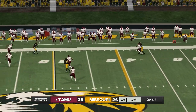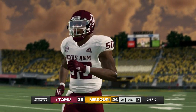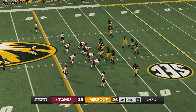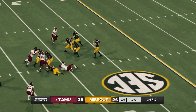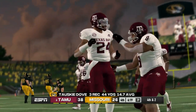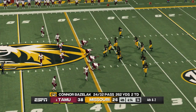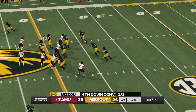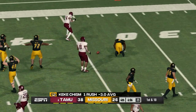He scrambles. He guns it. And that one's incomplete. To the receiver, and he's tackled in the open field. So close, but they fall short of the first down. You've got to throw the ball a little deeper next time. Don't take any chances of coming up short. It's fourth down, and the offense is getting set to go for it. Running for the conversion, no good, and they'll take over on downs.